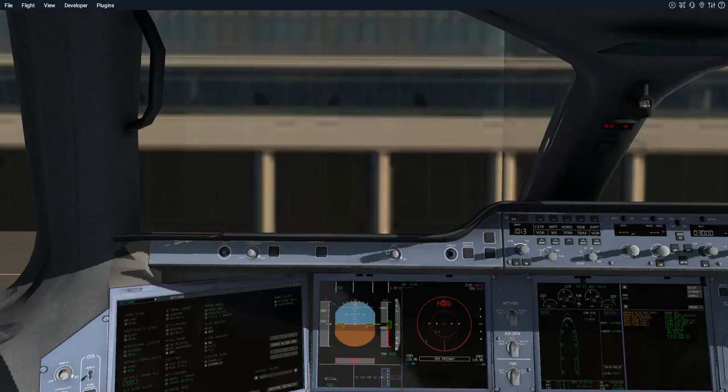So windshield wipers on slow, and we can begin. Information about position, IRS. IRS is available in 5 minutes, so let's begin with the route. There we are, Scandinavian 526 from Echo Golf Lima Lima to Echo November Golf Mike. Our cruise altitude is 360, and that's that.